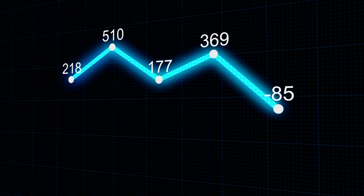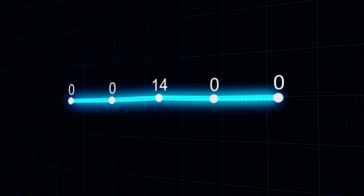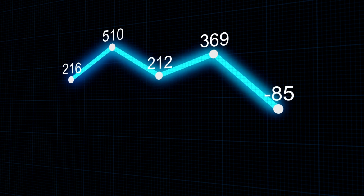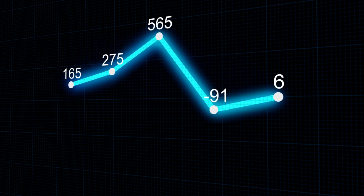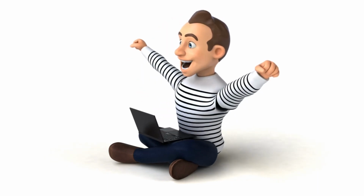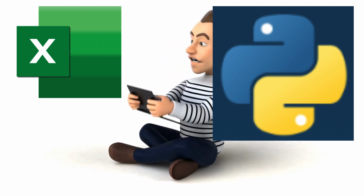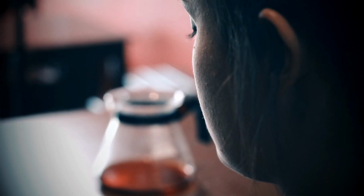But here is the real game changer: those charts and visualizations you use for meetings and seminars. You can now seamlessly create them in Excel using Python. That's right, no more hassle of switching between tools. You can harness the power of Python to prep and design your data, all with a simple click.